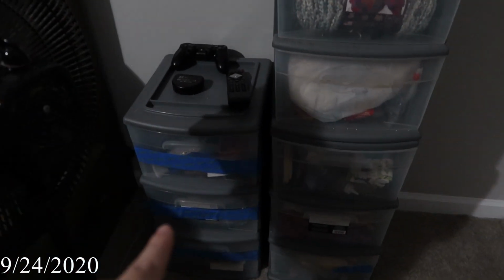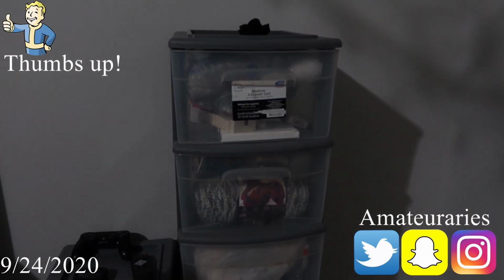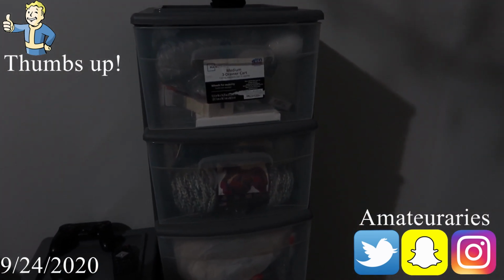This is my crafting station. It's still wrapped up from the move. So that's the plan. Thought I'd let you guys know.